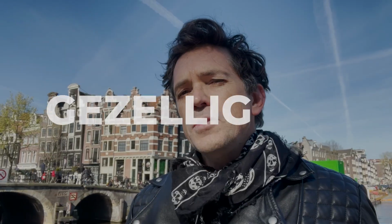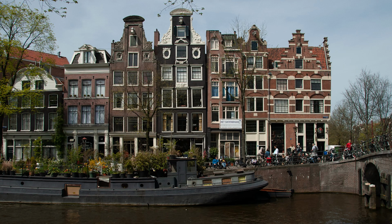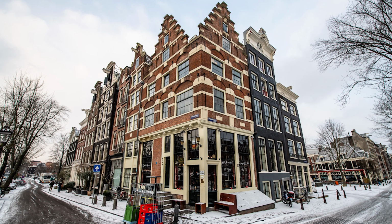Today, the bar is most famous for having the second best apple pie in the whole of the city. It was famously enjoyed by Bill Clinton in 2011. It's also known for being one of the most gezellig or cozy brown bars. The first time, as far as I can see, that I photographed this bar was back in 2010. Since then, it's been a bit of a staple location for me.